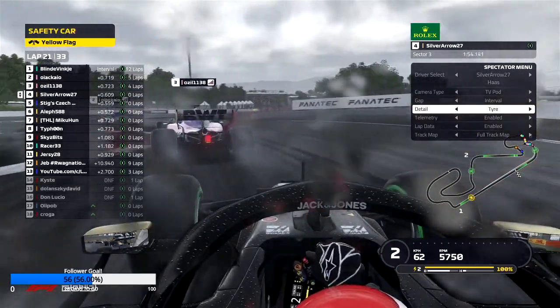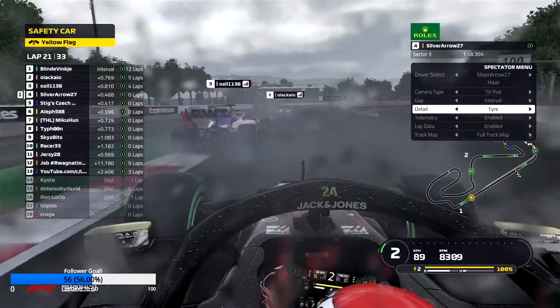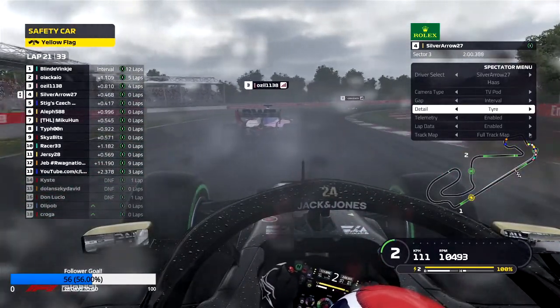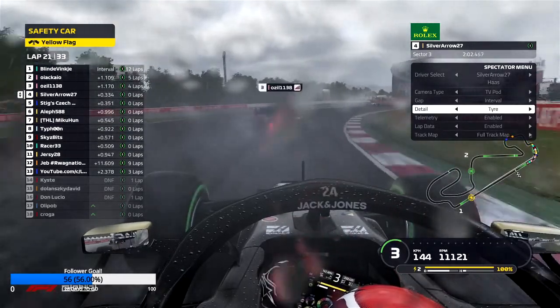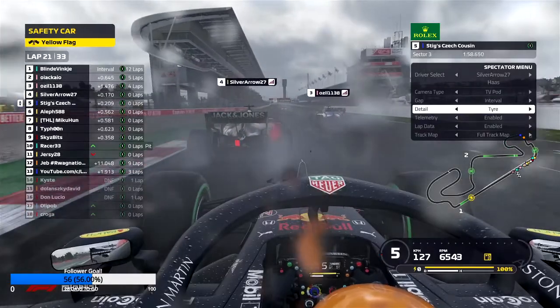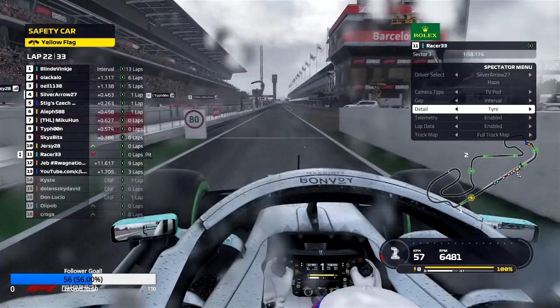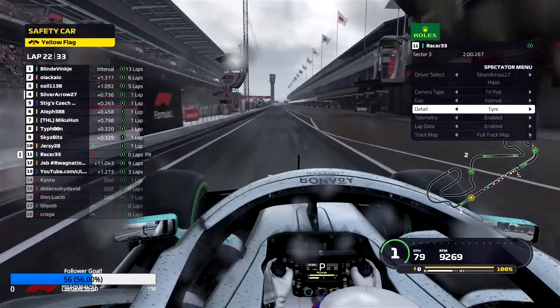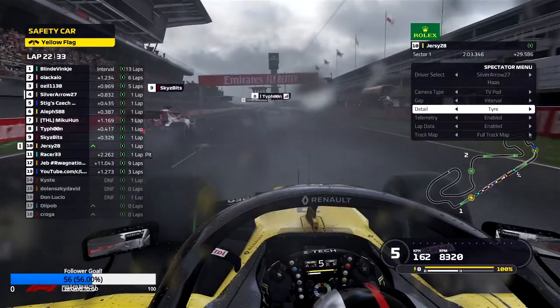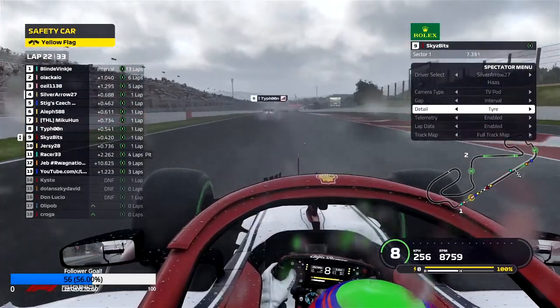Silver Arrow, I imagine, is not too concerned with the fact that he's no longer in the lead of this race. He will have to, of course, avoid contact when he tries to regain that lead position. Everybody is coming close together now as racer 33 goes into the pits. You'll see Jersey take the last points position on the grid. Skybits is currently in ninth now.